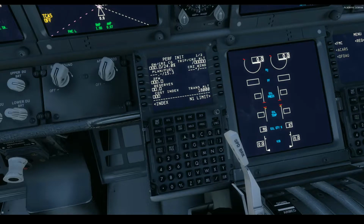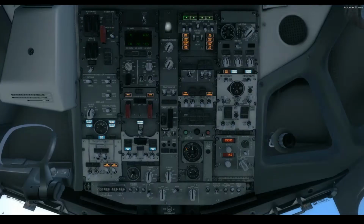Alright, we're going to cruise at flight level 390. Cost index for Southwest, the 800s get up to the 40s. Reserves, we got 3. CFW, put that in. Fuel, we need around 15.3. These on. Okay.